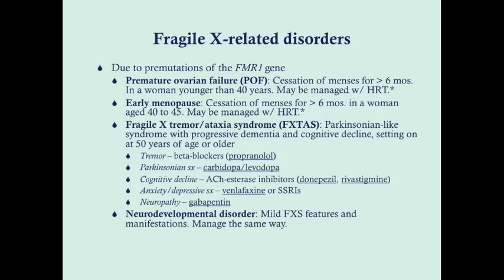And then finally, there's something just called neurodevelopmental disorder. I probably shouldn't have boldfaced that because that's not technically the name for it. But it's just a neurodevelopmental disorder because of a Fragile X premutation. So it's a premutation, and this is just going to cause really mild Fragile X features and manifestations because you don't technically have enough trinucleotide repeat sequences to be considered Fragile X syndrome. So you're in that 55 to 200 range. But you can still see some Fragile X features in these patients.